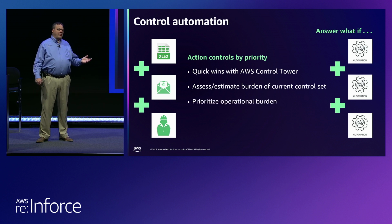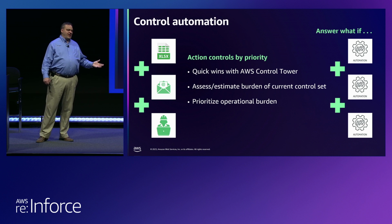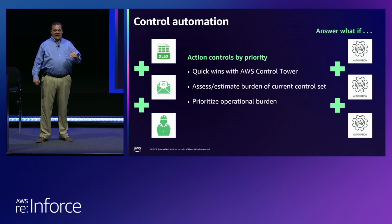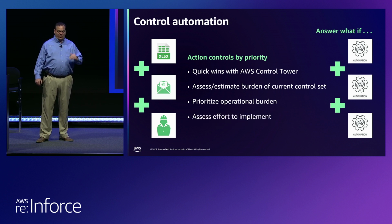Then you want to prioritize it by how easy it is to implement that control. And so I'm going to walk you through that coming up here on what that looks like as far as levels of complexity, adding more controls to those 400 you've got.